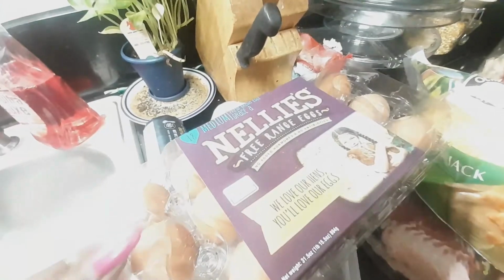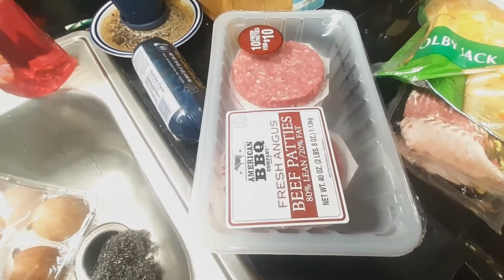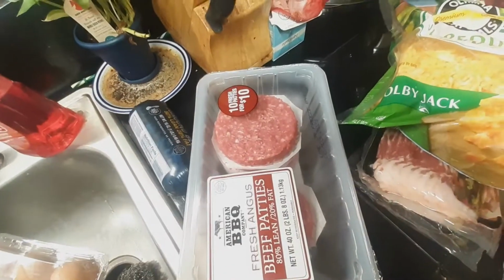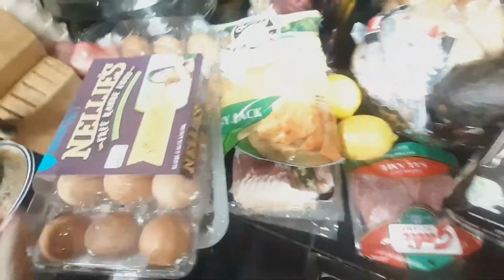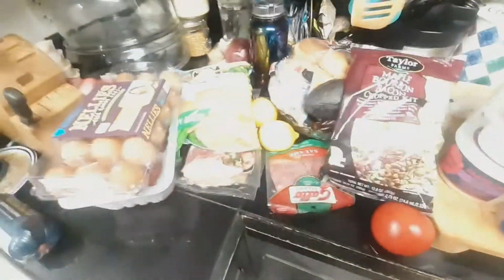These are my free-range eggs. And also I got some ground beef patties, and these are the Angus beef patties, 80% lean and 20% fat that I'll be using. So that's my quick little grocery haul. Like I said, I didn't get a whole bunch of items.